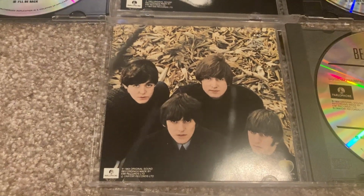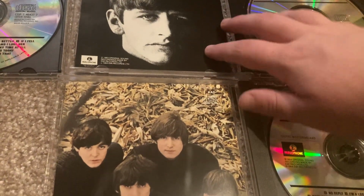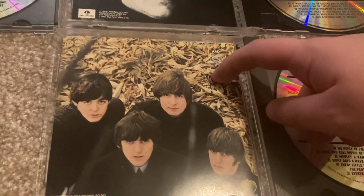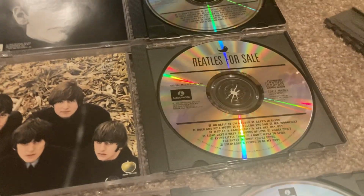It continues on the inside. Something that's nice about each of them is that they put whatever's on the back of the vinyl on the inside, like Beatles for Sale here, With the Beatles, Hard Day's Night, and Please Please Me. But the disc itself is frustrating.